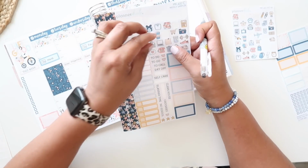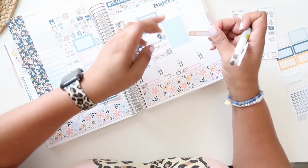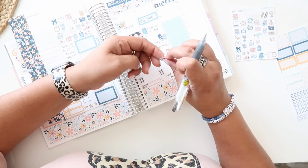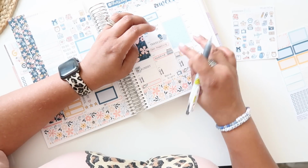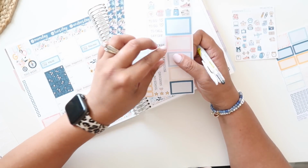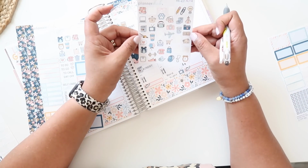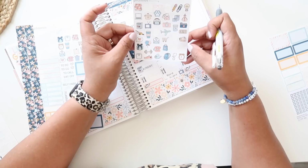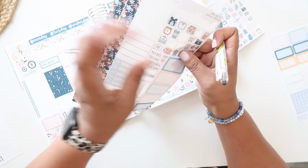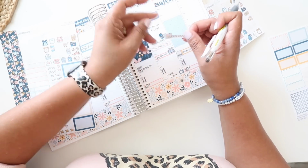Okay, now on to Saturday. Saturday is definitely my meal planning day, and I love the little computer for that, even though I don't really do it on the computer, I do it on my phone for the most part, but that will work. I think it's just really cute. And then for Saturday morning, I'm gonna use the clean house sticker. I can't remember if there are any better icons on this sheet for that. I don't really think so, so I'm just gonna use this little post-it note. That's gonna be fine.